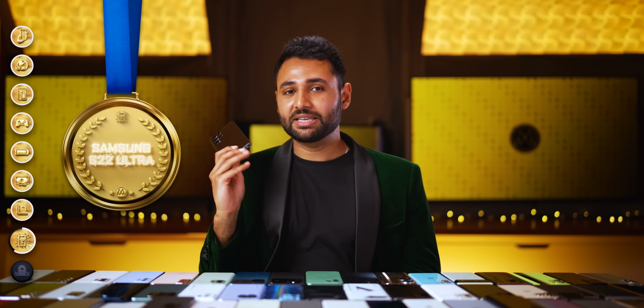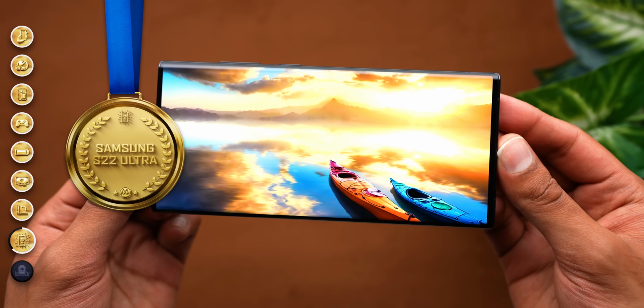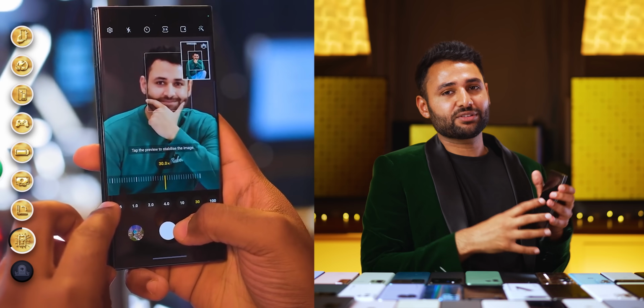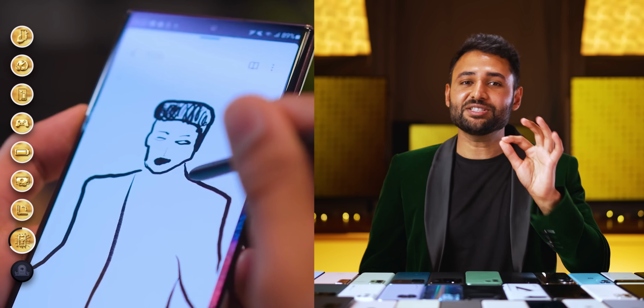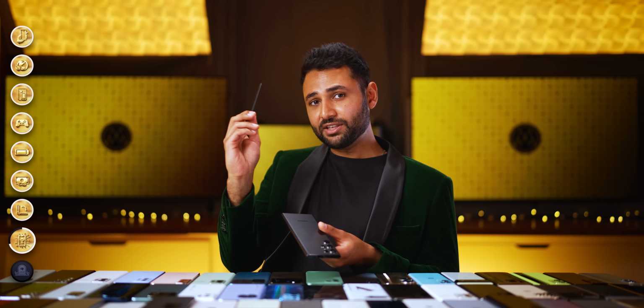The first being Samsung's S22 Ultra, which has probably the greatest, brightest screen on any smartphone. It has one of the best camera systems with stupendous levels of zoom, plus, for the first time on an S-series phone, an S Pen. Which, I mean, if this is important to you, then there's no question about it. This should be your phone. But if you decide that you're not going to use it, then I would start to side with our second winner, the Oppo Find X5 Pro.